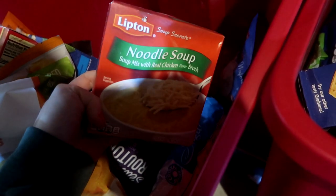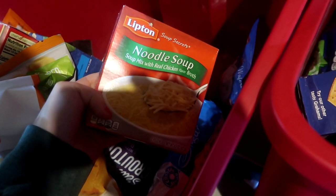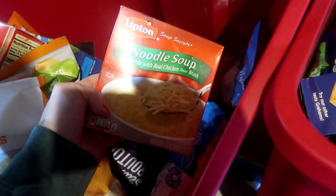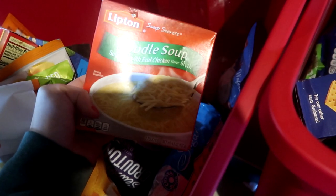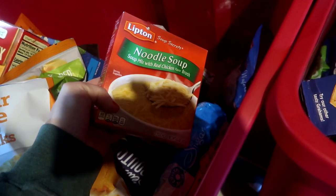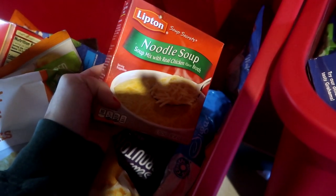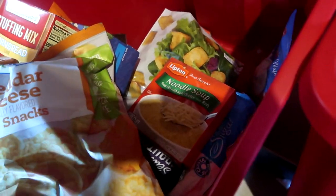This is grass soup, because this is what we like when we have the flu. So we always keep a lot of these on hand, especially heading into flu season. I actually have this on my grocery list for next month to get a couple more boxes of these, just to make sure we have enough. Because when you have a family of five, and all five of you get the flu at once, you can go through so many things of soup so quickly. So lots and lots of things there.